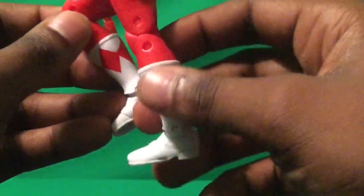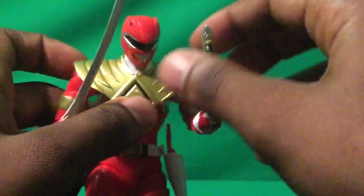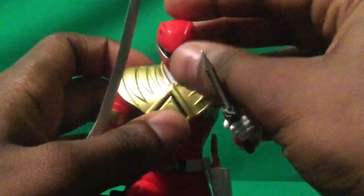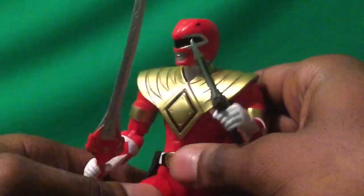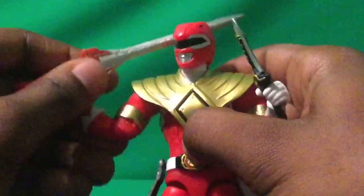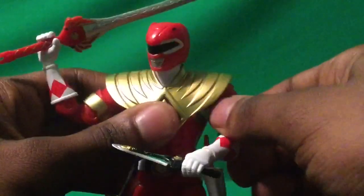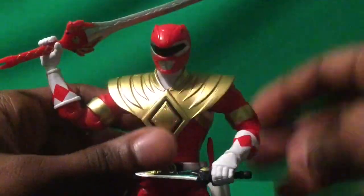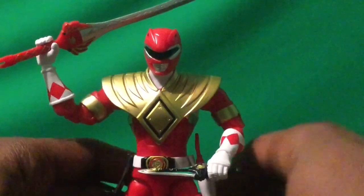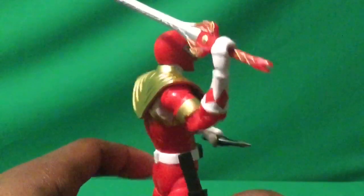Now his knee joints aren't loose. The swivel at the ankles and the swivel at the calves are not loose. It's just that unfortunately my right hip joint is a little loose, but it's all good. Ain't no big deal. You get the Power Sword, which you did not get the first time around when this was released in the Legacy Collection. They released it again the second time around when they had the metallic ones, which was at GameStop, which I did not pick up, which is why I got this one.